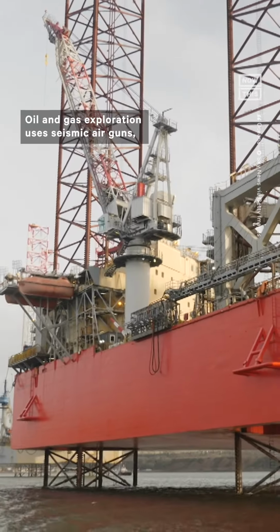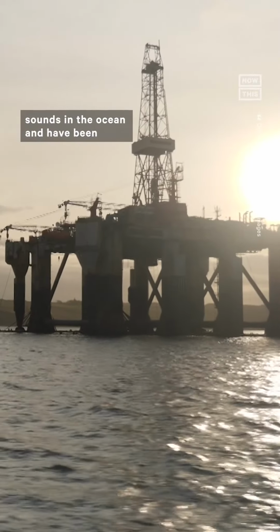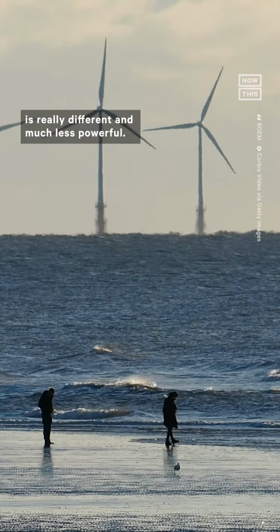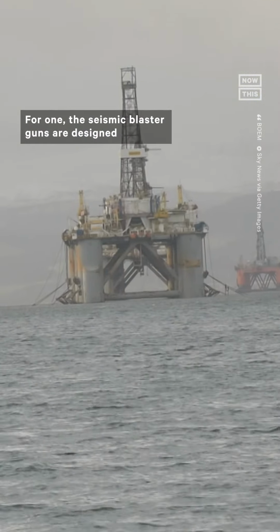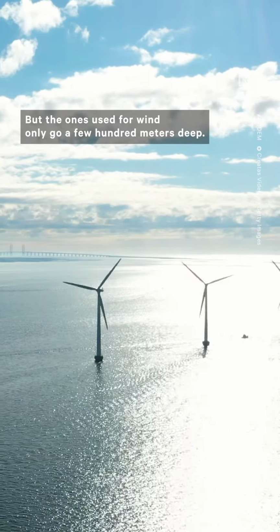Oil and gas exploration uses seismic air guns, which produce some of the loudest human-made sounds in the ocean and have been shown to seriously mess with marine life. But what the wind farm developers use is really different and much less powerful. For one, the seismic blaster guns are designed to go kilometers into the ocean floor, but the ones used for wind only go a few hundred meters deep.